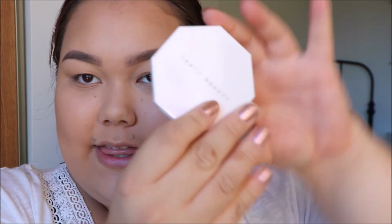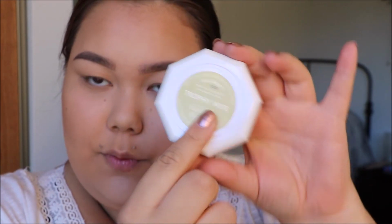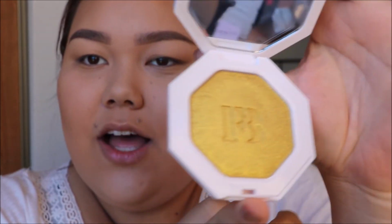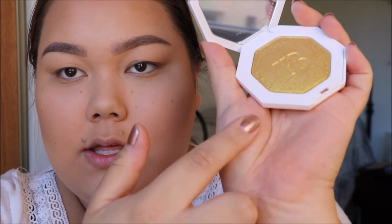Okay, so it looks like this nice honeycomb shape, and says Trophy Wife on the back. Oh, look at that. Oh my god, look at it. I'm so excited. So let me just quickly finger swatch this for you. It is absolutely crazy. Look at that, look at it. And then I'll just put some on my hand. Oh, it is so pretty. And this can of course be used as an eyeshadow as well.